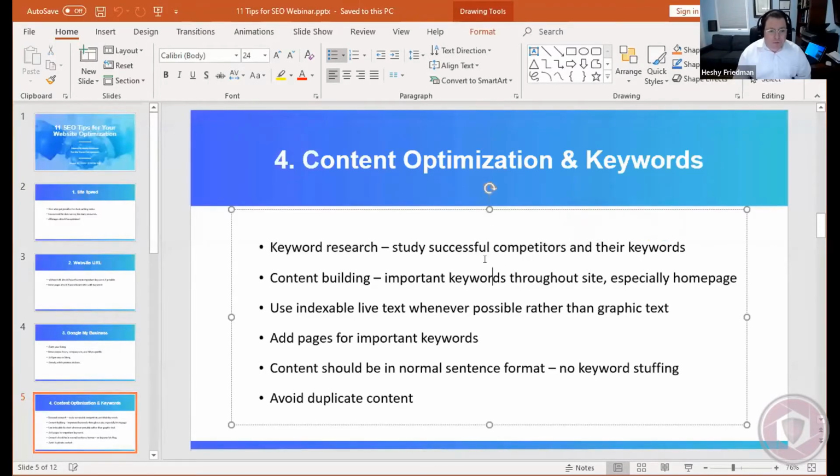Google reads your site for content. They want to make sure the relevant keywords of the searches are there. So the first thing to do is keyword research. Study your successful competitors and their keywords. See what words they're using. Think of words that people are using to find you and find your product, and use those in the website. Build that copy of those words into your website and all the pages.